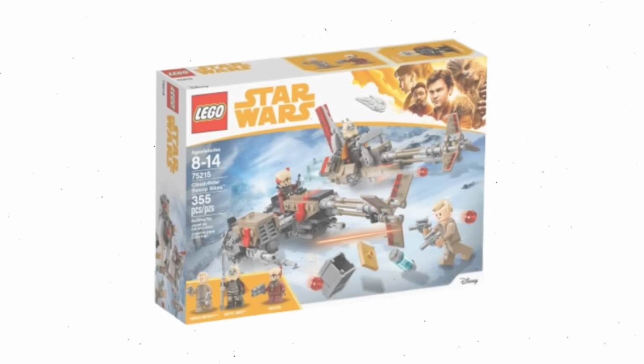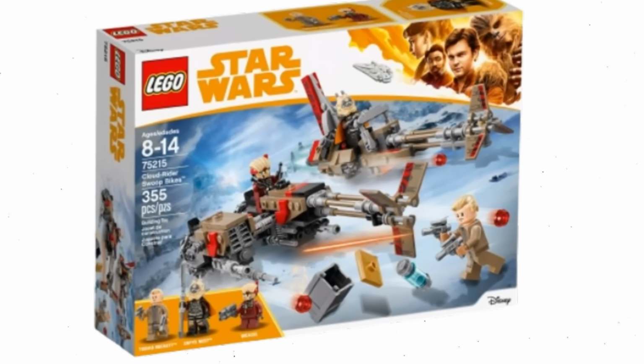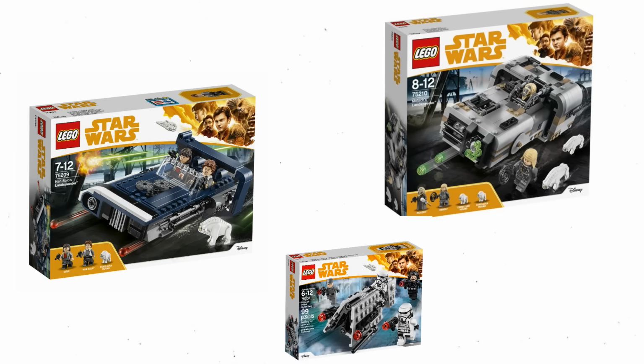cool set. Overall, the other sets are pretty good, but mostly forgettable in my opinion, kinda like the movie. The AT Hauler and the Convex Transport are pretty unique, but honestly aren't that special. I'll say, this movie gives us 2 really clean speeders, 3 if you include the awesome battle pack.